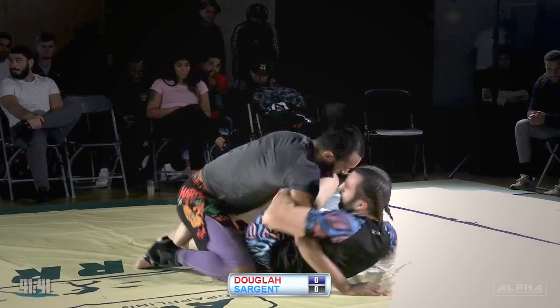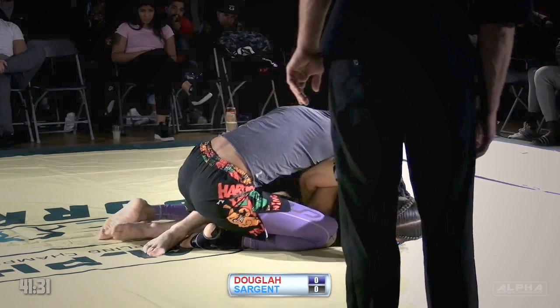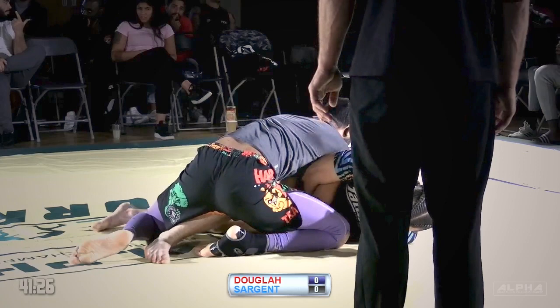He just turns it into a guard pass. Well-timed guard pass there by Omar. Mo's looking for a Kimura lock, but I don't think his hips are far enough. He's too close, almost underneath Omar. Omar spreading his body well, spreading himself out, continuously striking to the body.